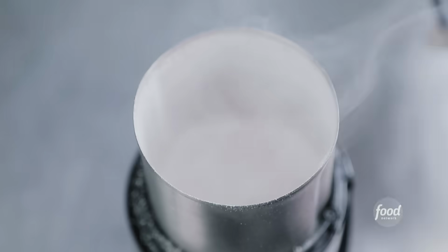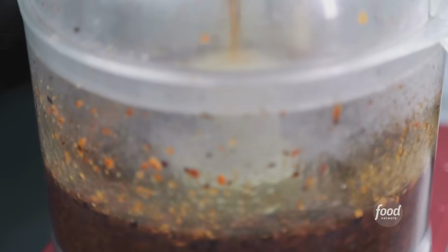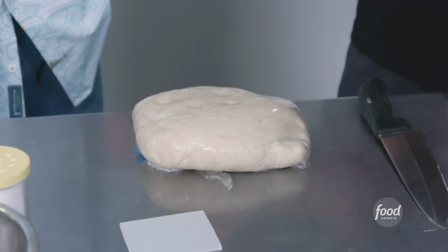Then we eventually put all of this together. We're gonna add our shallots, garlic, and ginger, chilies. Add our spice blend, mix this all together, pull the hard spices out of our oil, and stream it in. We're done. Yes, sir. Okay, walk me through the wrapper dough.